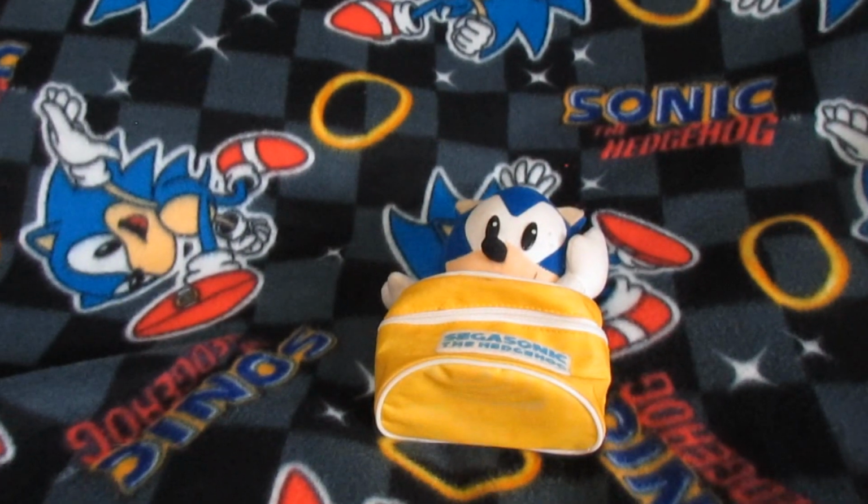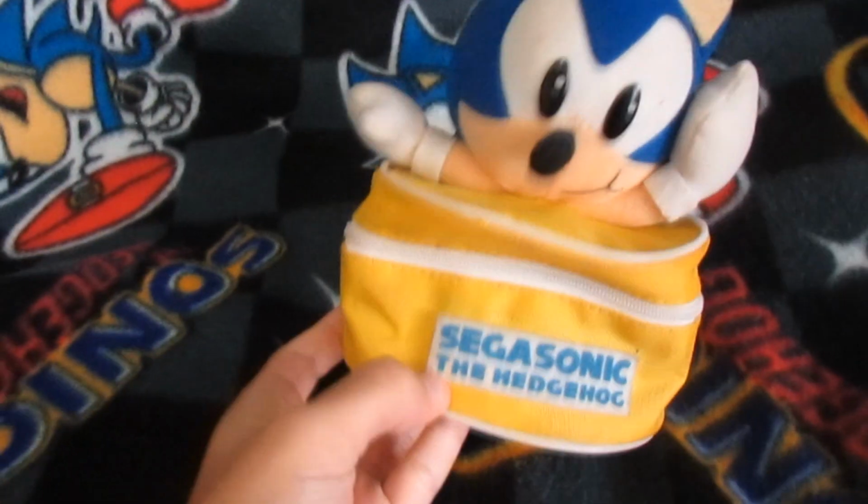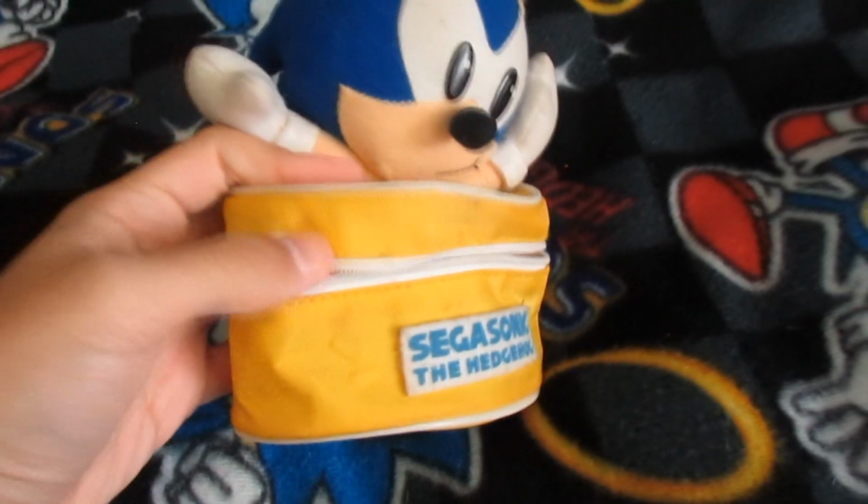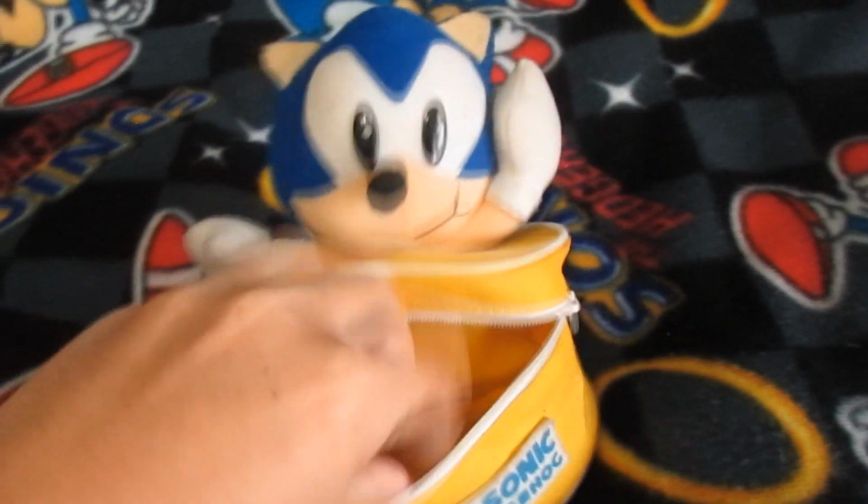Here is a very good friend. It's a little Sonic in a pouch dated 1994. The pouch reads Sega Sonic the Hedgehog and actually opens up for you to store whatever your heart desires in there. While there is no Sonic plush inside, the top does depict a cute stuffed Sonic.